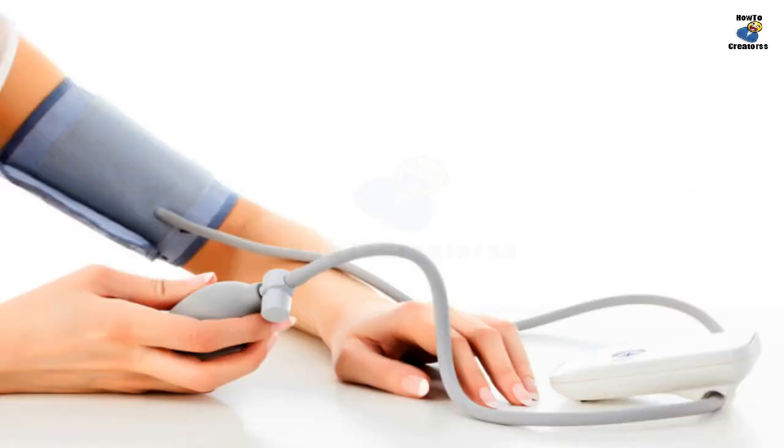About 80 million Americans over age 20, 1 in 3 adults, have high blood pressure, and many don't even know they have it. High blood pressure increases the risk of heart attack and stroke.